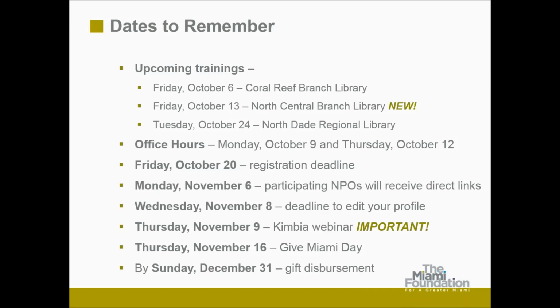If you have any other vendor that you use, like Amazon Smile or something, or you have Square, you can plug it into your phone and swipe it. None of that is compatible with Kimbia yet. We've definitely brought it to their attention that it would help a lot of organizations be a lot more flexible in their fundraising. But right now, how the platform is built is it's just givemiamiday.org.